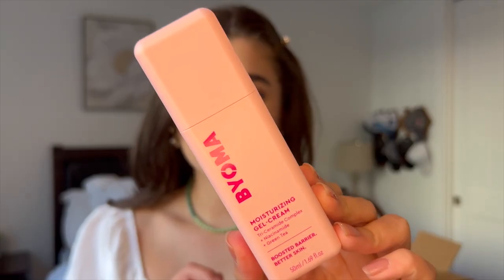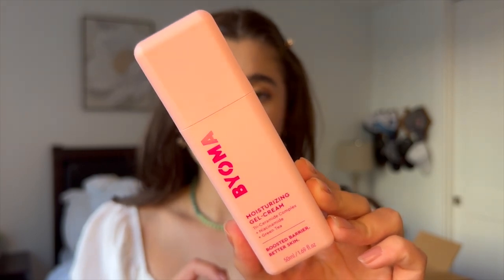So I will start with the first thing that I ordered that I actually needed. I needed 2 things actually, and that was a moisturizer for my face. So I went ahead and bought from Bioma, and this is their moisturizing gel cream. It has a triple ceramide complex with niacinamide and green tea. One of you guys actually recommended them in the comments. I believe on my Instagram, I posted that I was looking for a new skincare recommendation, and somebody said Bioma. So really happy that they have this at Ulta, because it was really easy to pick it up.